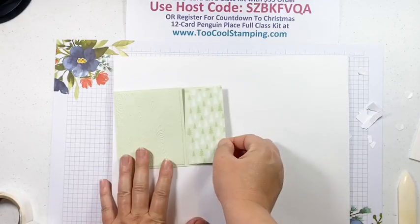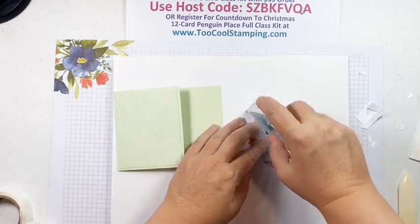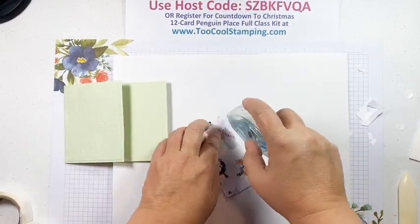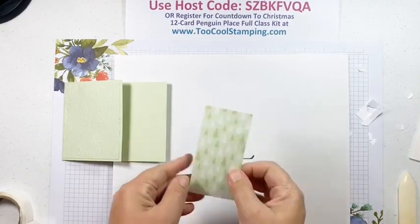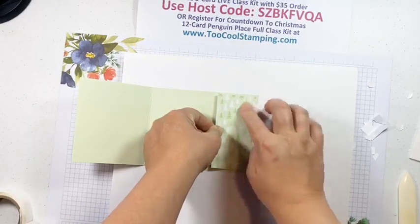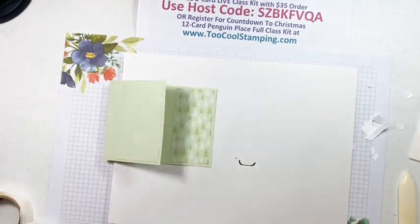All right, we're going to have a coordinating piece here of the Penguin Playmates Designer Series Paper, and we'll put that on the inside of our card. So that's peeking out on the front there.